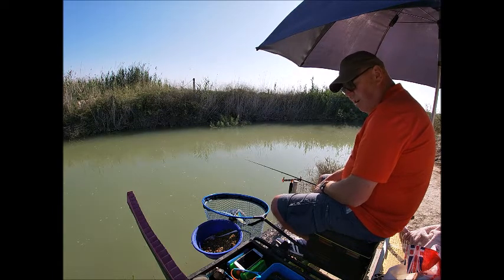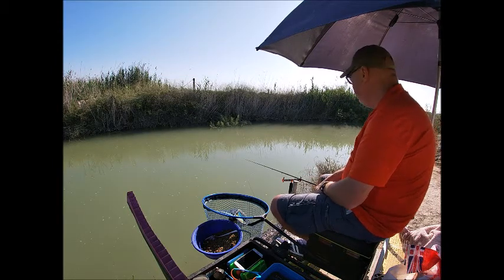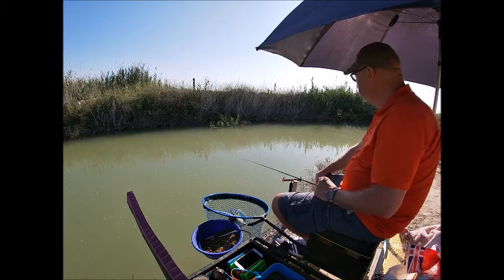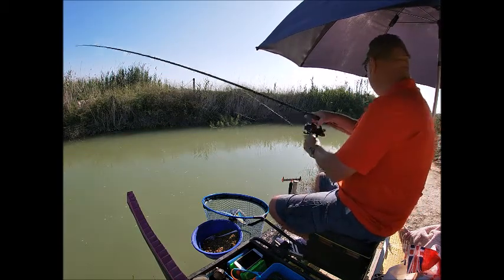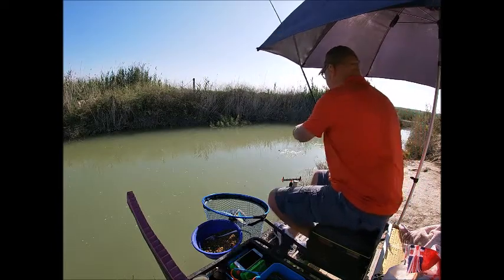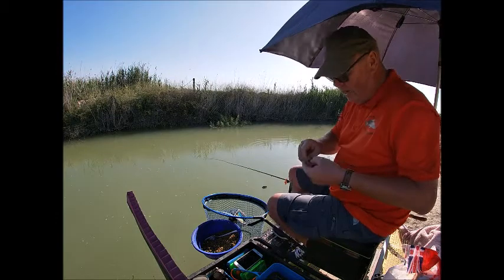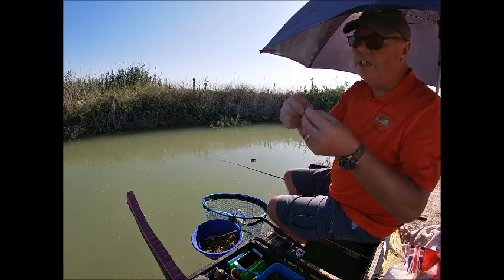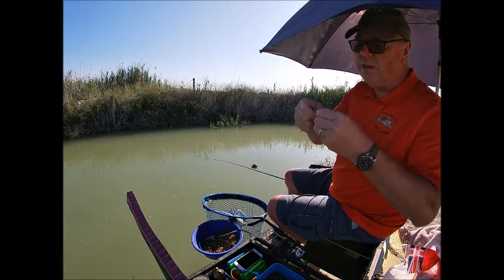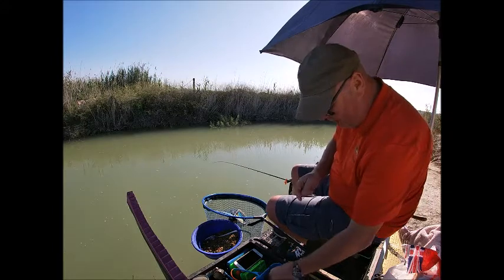Did say I was going to try corn, but I've not done at the moment. But next cast I'm going to put a couple of pieces of corn on. I'm fishing one of these quick stops. In fact, I'll do that now and I'll show you the quick stop. I'm fishing there with a drilled pellet and one of these quick stops. We'll take the quick stop off.